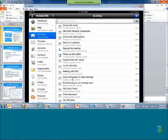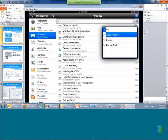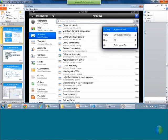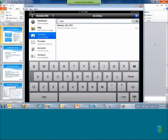In the activities, you can see all the appointments, phone calls, emails, and so on. But you can also define your own custom activities here. You can filter them by going to this button. So let's say I do not want to see all activities. I just want to see the appointments. So here are my appointments. I can also use the search functionality. It's an instant search. So when I type me, it will find me the meeting with the CEO. So I don't have to wait for long searches.